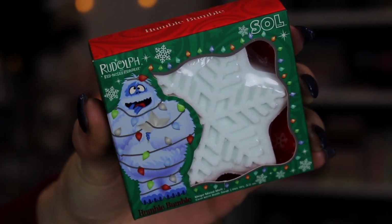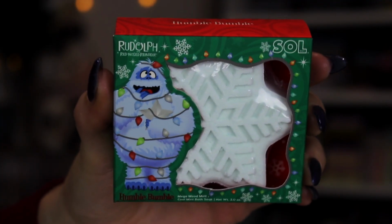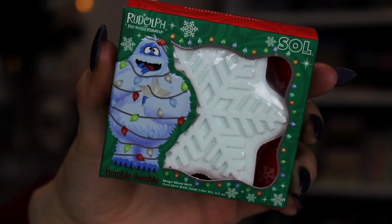There's also a bath bomb in this collection from Soul Body. I will say I wish there were more Bumble Abominable Snowman references in this collection, but I'm happy with this at least. I've actually yet to try one of their bath melts. I have another one, but I haven't used it yet, so I need to try this. Maybe I'll use it tonight depending on how much editing I'm able to get done before work today, or if I need to work tonight. I might use this tonight.